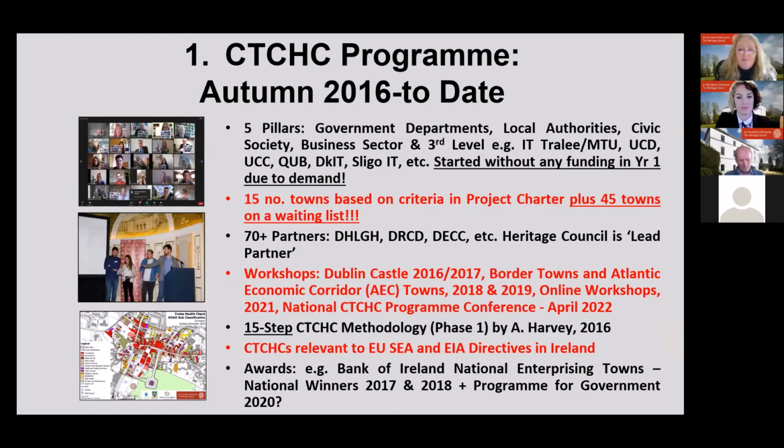Okay, so 5 pillars: government departments, civic society. The key thing, the USP, the unique selling point of this programme is the role of the universities and the ITs and TUs. So yeah, really we could not do this programme without those people. We have 15 towns in the programme at the minute, 70 plus partners.